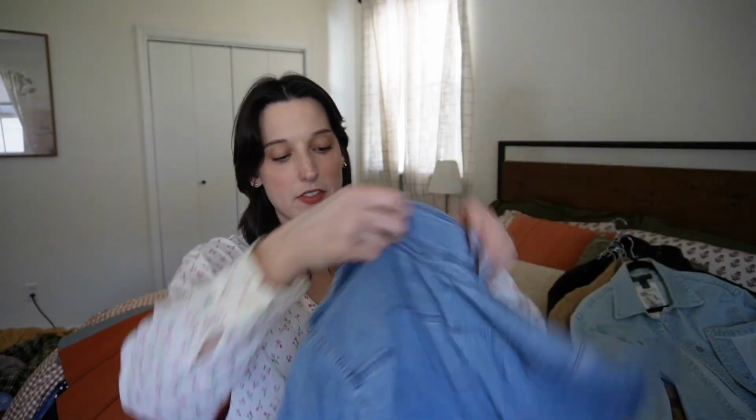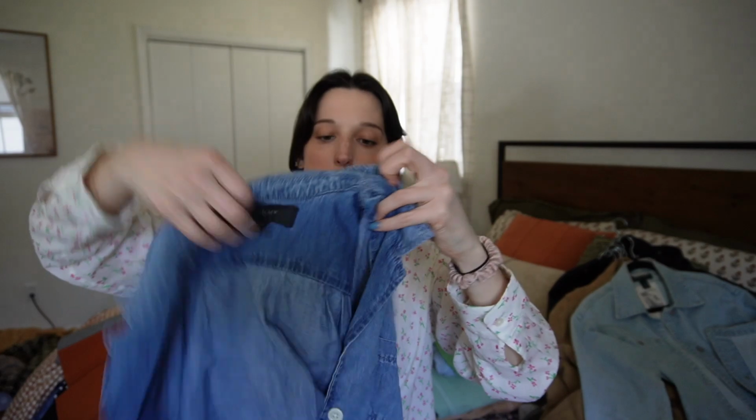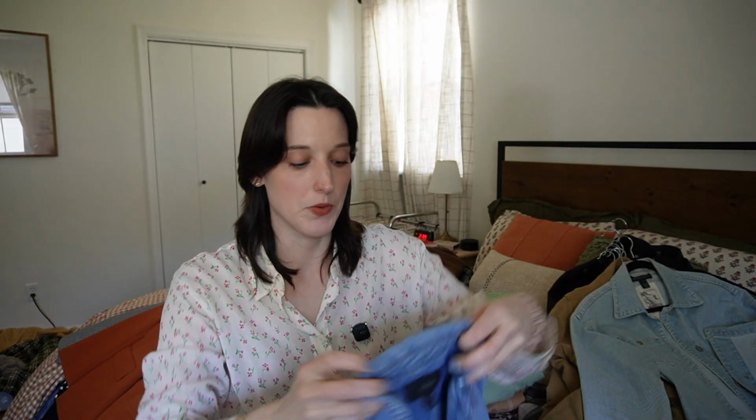And finally, we have this short sleeve romper, originally from J.Crew, but I thrifted it. And it's a cute romper. I don't know how I feel about it. So I want to be intentional, wear it, try some cute outfits with it, and decide if it needs to stay.